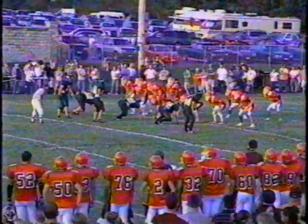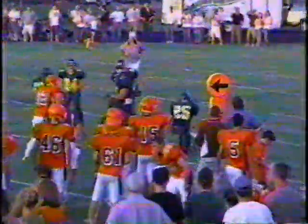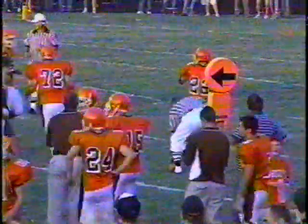Ball resting at the Nelsonville-York, just outside the 15-yard line. 2nd down and 8 for Nelsonville-York. Jay Edwards over center. Pitch out coming to this side. Gabriel trying to get to the outside, and he's tripped up. He'll gain some positive yardage for the Buckeyes, but not a whole lot.